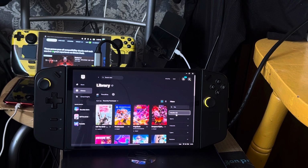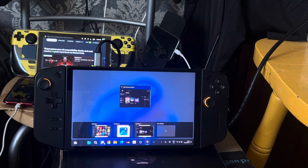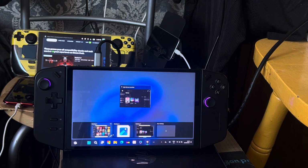With this one, I'm just going to show you the 3 games I've got installed. I've got Off the Grid. Like I said, it's a brand new Battle Royale game. I've got Auto. This is like a jet ski game. That's Fortnite, the proper Fortnite. That's the Epic Games Launcher. I'm going to go to the second option. I don't know, this is kind of weird.